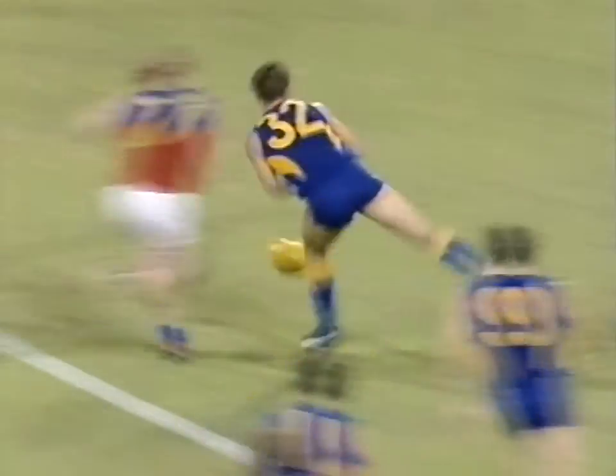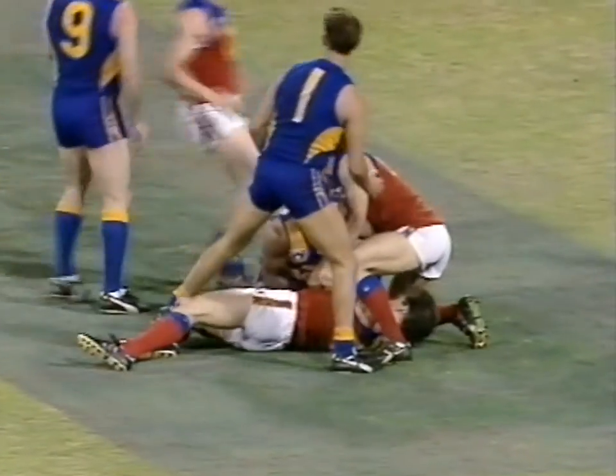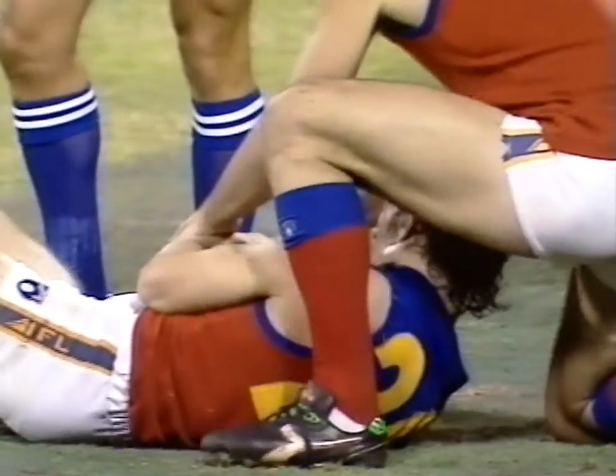Harding, Manson won it, but it was ineffective. Harding's left foot to centre half forward. Wrestling match going on between Johnston and Heady. CLAPE taps it forward. Worsfold's handball, hoping Ugle was there with Heady. Johnston holds it up, and it'll be a ball up at centre half forward with a minute remaining.